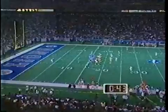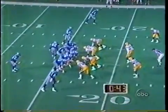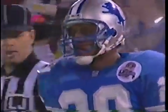Boy, Kramer almost made that fatal mistake. He's still got a chance to do it, doesn't he? Here is Kramer straight back in the pocket. Kramer looking, dumps it off to the right side. Sanders catches the ball. Sanders pushed out of bounds at the 20. Gain of 2 on the play. They stopped the clock, however, by getting out of bounds. 3rd down, 38 seconds left. They were attempting to put the ball in the hands of Barry Sanders out where he had some running room, but Packers were right there.